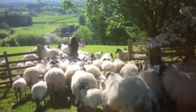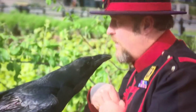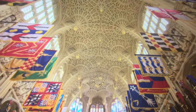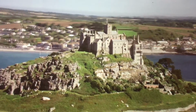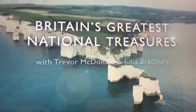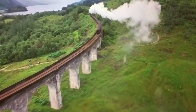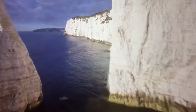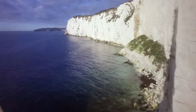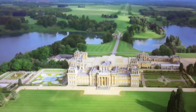We'll hear stories and hidden secrets from the people who know them best, as we count down and celebrate Britain's greatest national treasures. No surprise at all that it's a national treasure. The United Kingdom has an embarrassment of riches when it comes to our national treasures, making our islands the most bejeweled in the world.